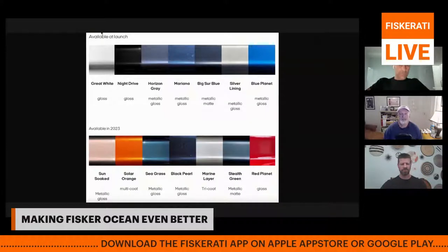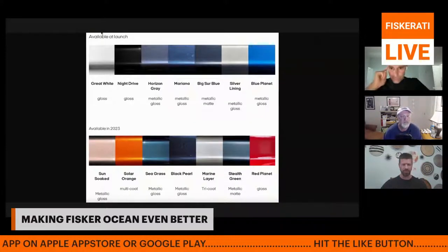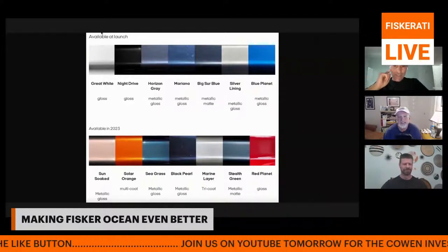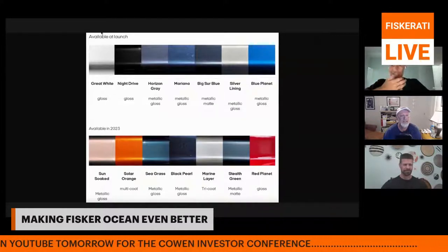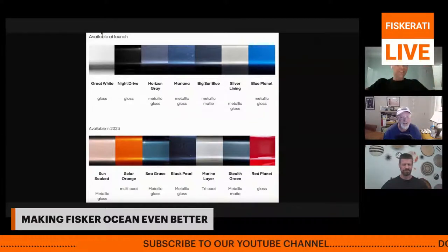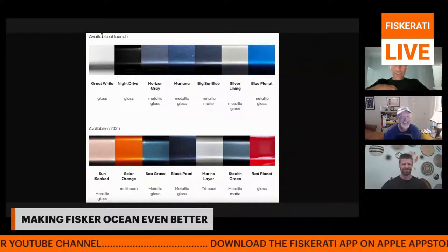I don't understand the black pearl. It doesn't look black at all. It looks like a dark blue. It says metallic gloss, right? Which you have with the night drive, it's just gloss. It's hard to see from the swatches, but it definitely has little flakes. It's sparkly. That's right, sparkly black. That's a great way to describe it, Matthew.